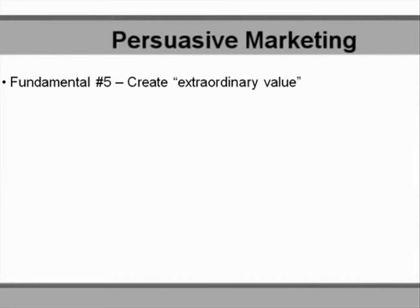Have you ever shopped for something and found yourself looking for the lowest price? Ever wonder why? As we stated earlier, all human beings, no matter who we are or what we do, we all want the best deal. But what is the best deal? Is it really the lowest price? There's that old saying that we get what we pay for.